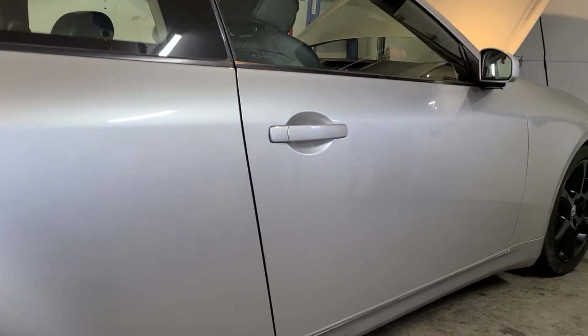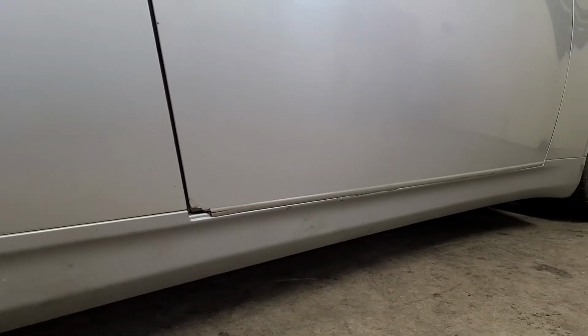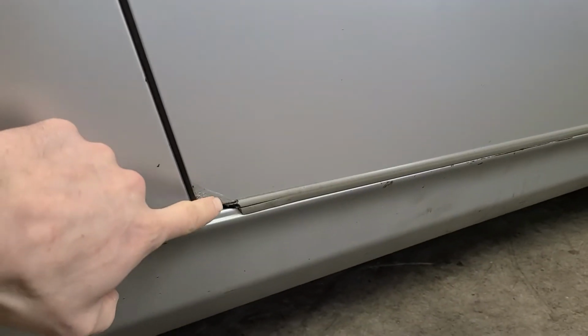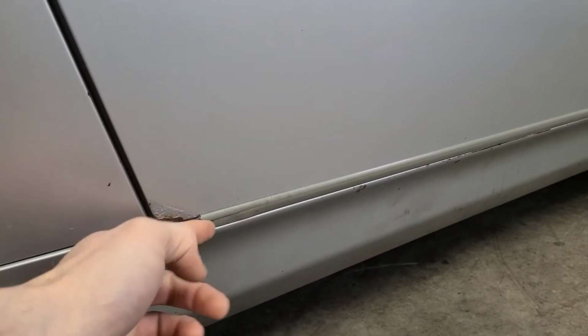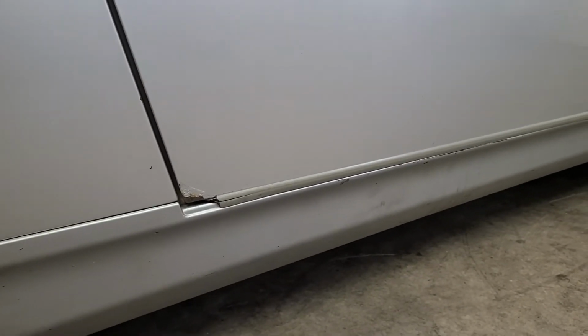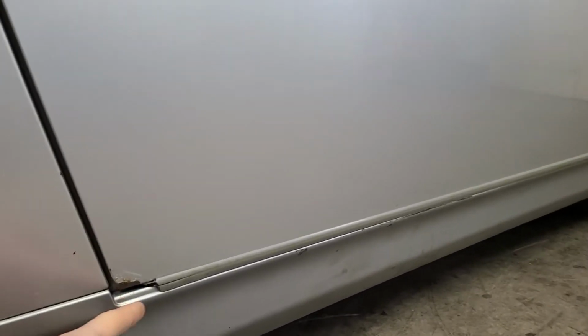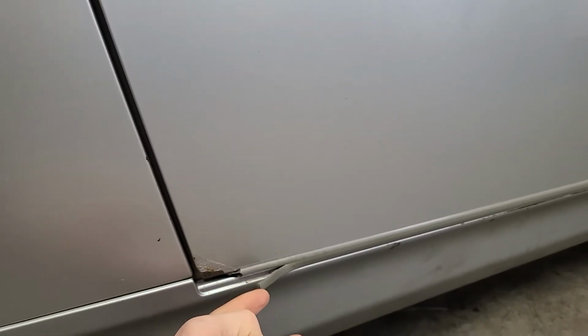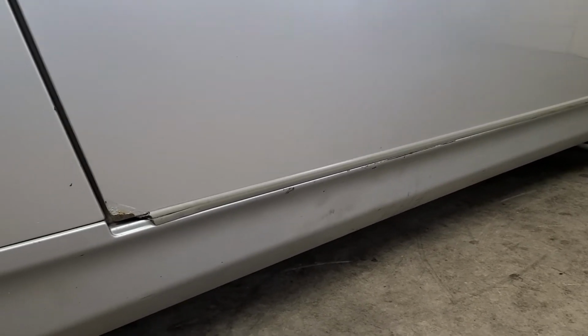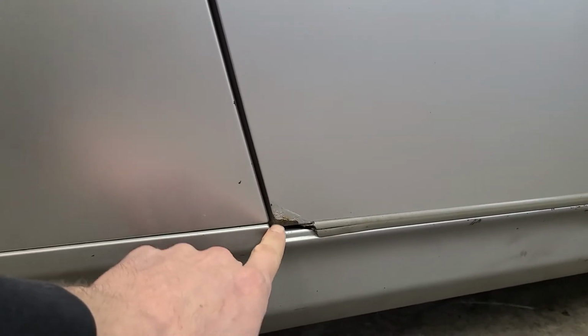While we're down here, there's another issue as well. I've seen a few G35s with this missing. There's a molding on the bottom of the door that always gets damaged on these G35s, from opening the door, hitting it off the curbs, or other vehicles. Mine is currently cracked. These pieces you have to actually buy from Infiniti. I don't know of any you can get aftermarket. So a lot of guys just rip them off and don't run them, or you go buy new ones. I'm planning to get a new one because I don't want to see this gap.